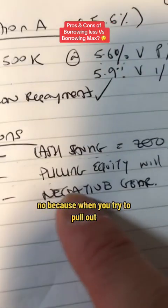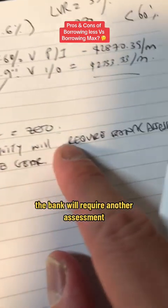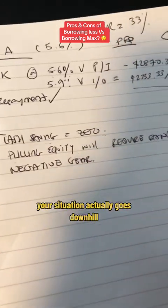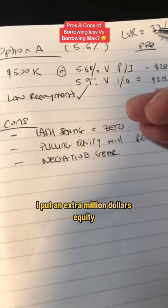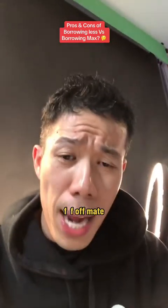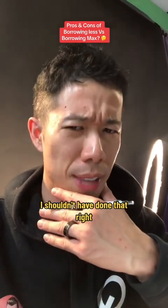No, because when you try to pull out the extra equity of $1 million, the bank will require another assessment of your financial situation. Say, for example, in 6 to 12 months' time your situation actually goes downhill, and you go back to the bank to say, hey, I put in an extra $1 million equity, can I pull that back out? The bank will say, no, you don't service, come back later. And you're like, I shouldn't have done that, right?